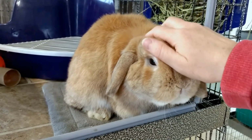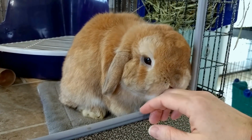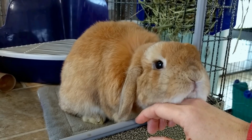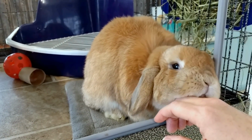You see him chomping his teeth. He's happy. He likes me to rub his head. I put my hand here. He's probably going to chin me. They have scent glands. There we go. They have scent glands on their chins. So if a rabbit chins you or chins objects, they are staking their claim.